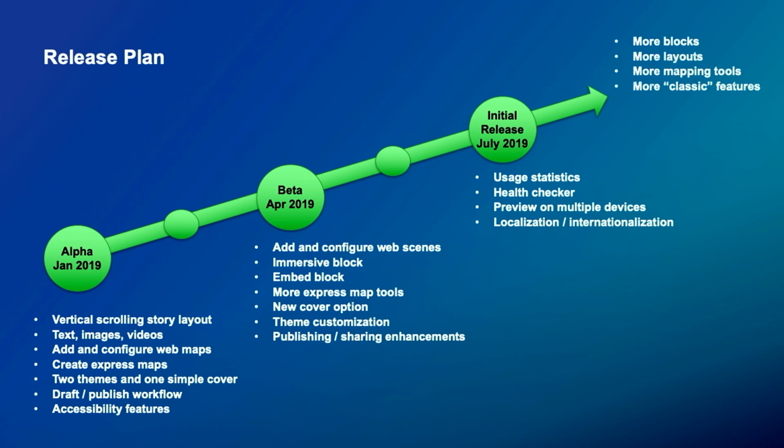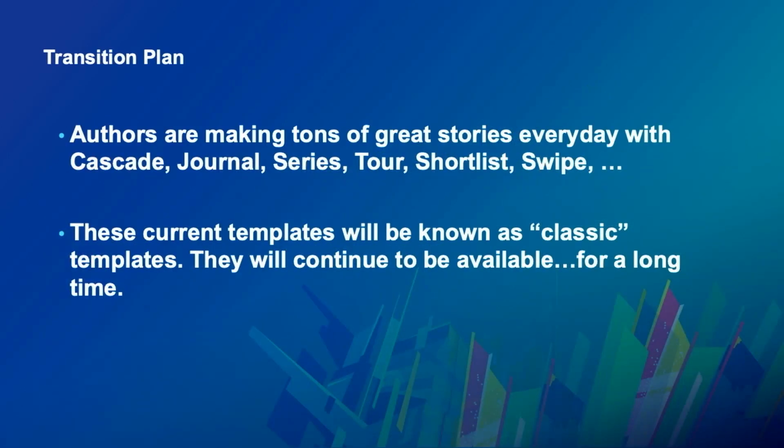And then after that, of course, more block types, more layouts, more features, more things that you can do in classic apps, and also more new features that we'll be adding for the first time in StoryMap. So we've got lots and lots planned, and we're really excited about where we're going with this. So this is just a taste of what we've got coming in the coming months, and then we've got a lot more planned for later this year and next year.